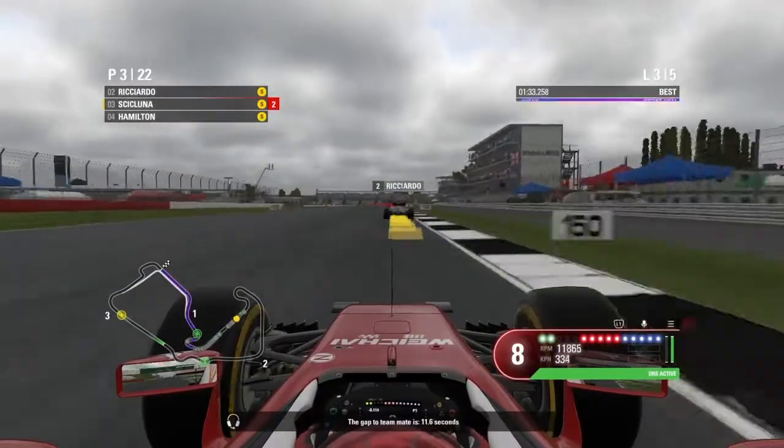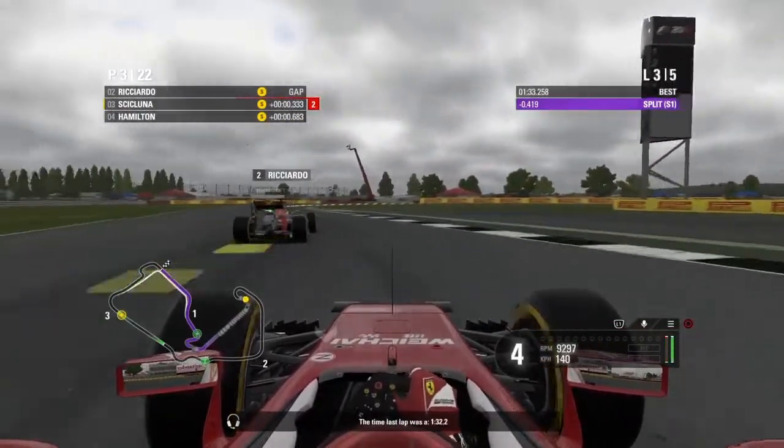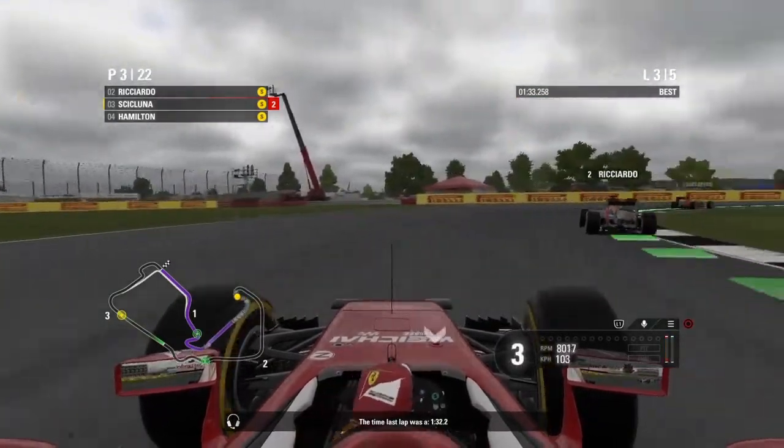The gap to teammate is 11.6 seconds. They're on old softs. The time last lap was a 1:32.2.